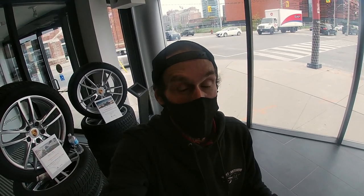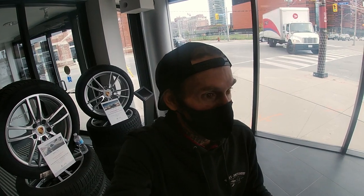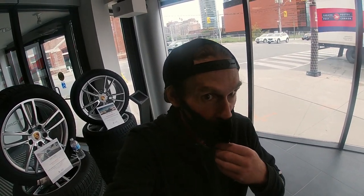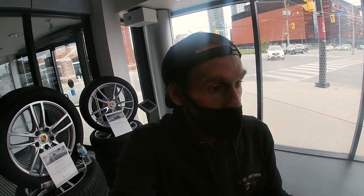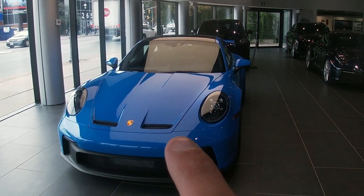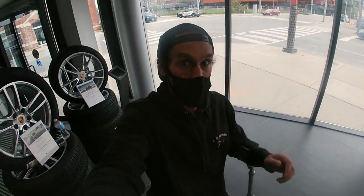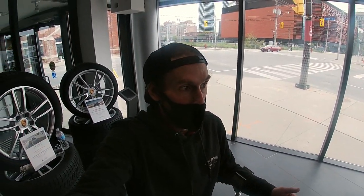It's been a very big Porsche year, so I decided that I was just out getting some medical stuff done for my feet and came across a 992 GT3 in Shark Blue. Just look at that. Okay guys, so I'm just gonna get some quick B-roll of it.